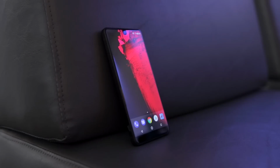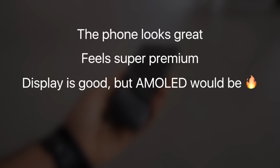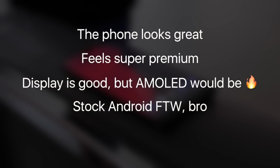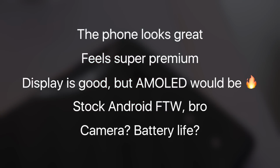So here's a brief summary of my findings. The phone is absolutely gorgeous, it feels great in the hand, and the display looks really good as well, but I wish it was AMOLED. Stock Android here is a real treat, giving some great overall performance. And while the verdict is still out on the camera and the battery life, this phone is nearly flawless.